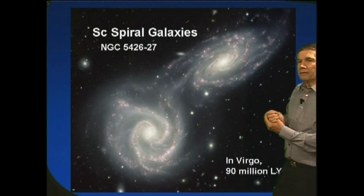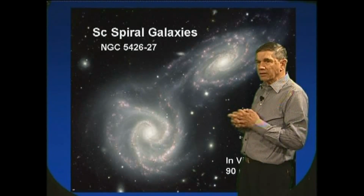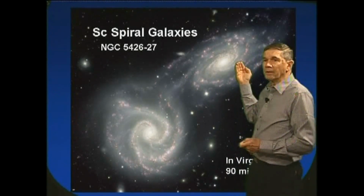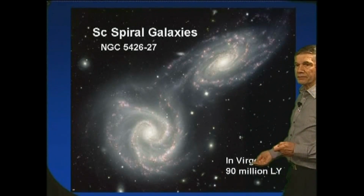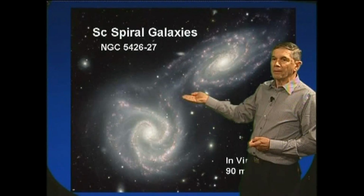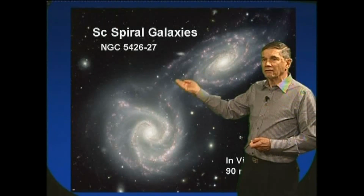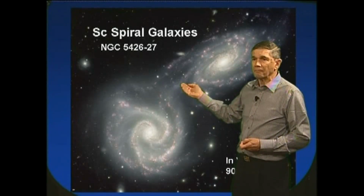Now, the thing that we normally think of as a galaxy when we do mention galaxies are these beautiful spiral galaxies. And here we see two of them that are interacting with one another. This is in the Virgo Cluster. They're 90 million light years away. I'm sure if there's some intelligent civilization halfway between these two, they're arguing about which galaxy they belong to, because they actually are, as you see, beginning to share stars in the central region.